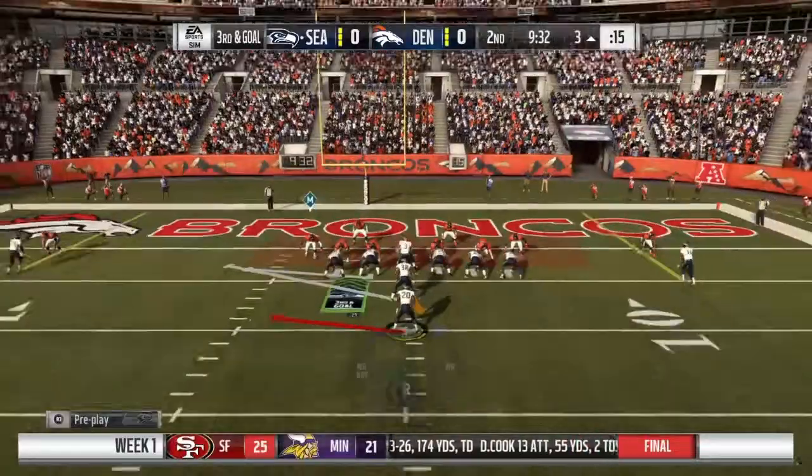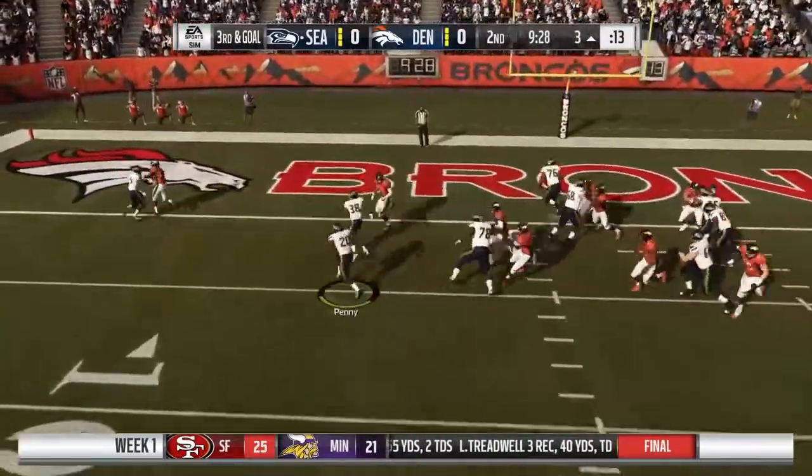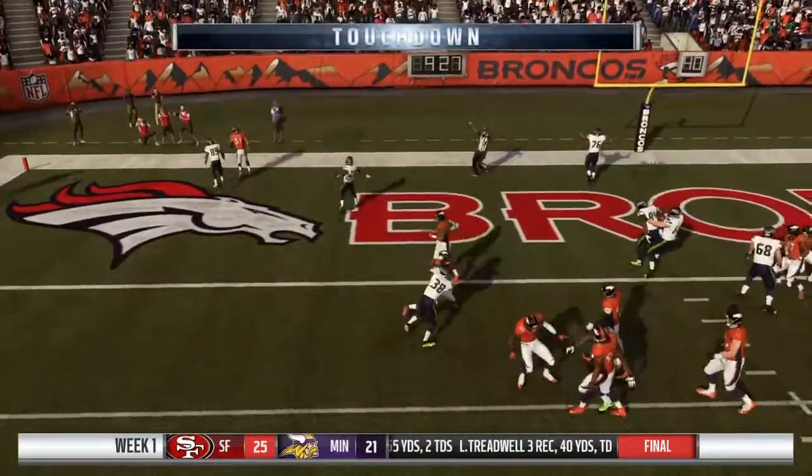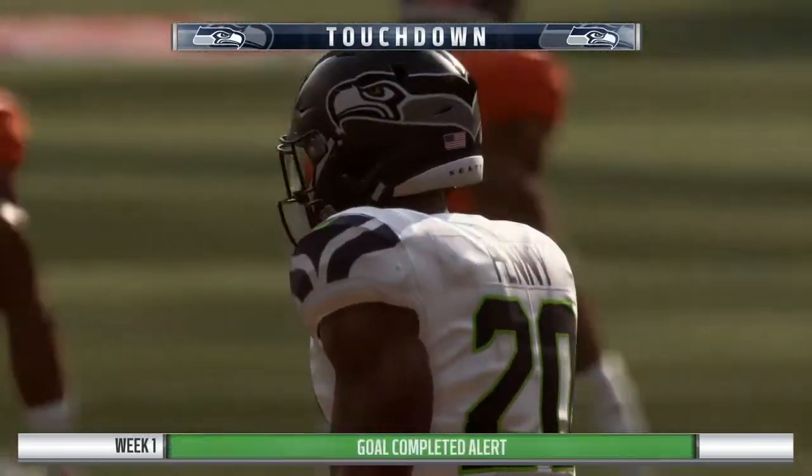A little bit of speed and heft, and able to really make a big-time play for their defense. Here's Penny. That is touchdown number one of the NFL career of former Aztec Rashaad Penny.